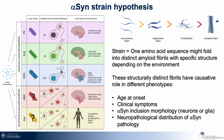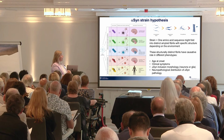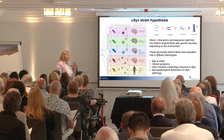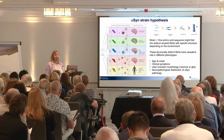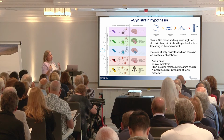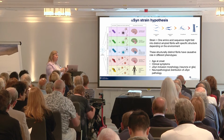Now, another important thing to understand in order to understand where the therapies are going is that at the moment there's a lot of experimental and human evidence to think that this alpha-synuclein protein that aggregates, which a lot of the disease-modifying therapies are trying to target, can aggregate in different ways. It doesn't always aggregate only in one way and you have only one type of fibrils. And this is the strain theory, so that one amino acid sequence might fold into these distinct amyloid fibrils.